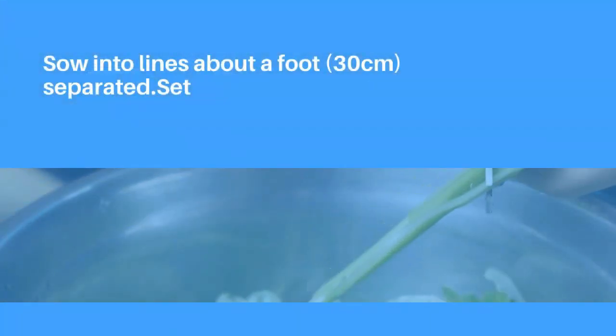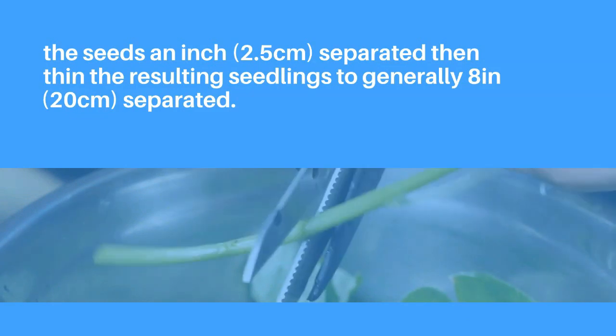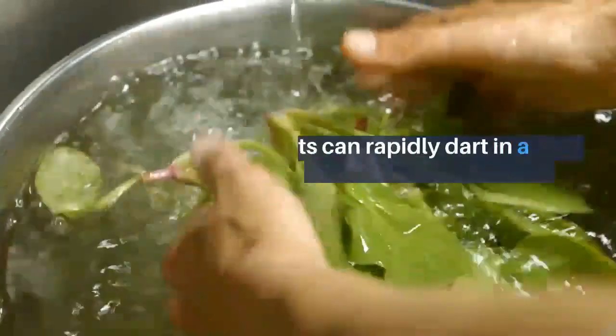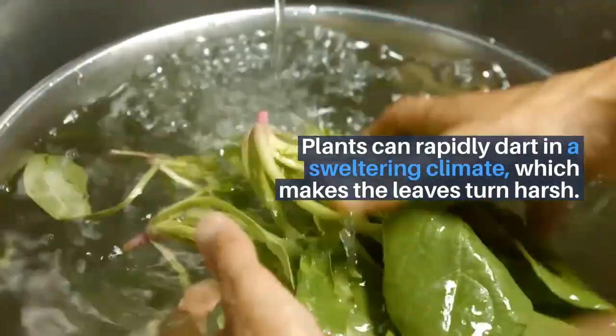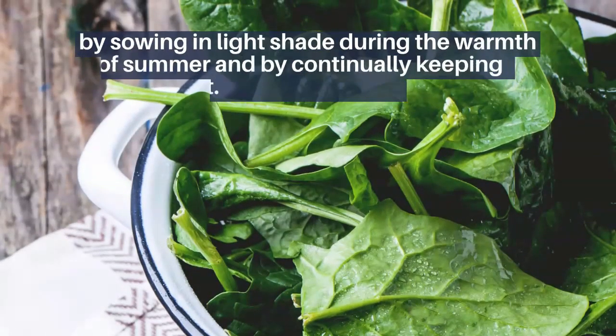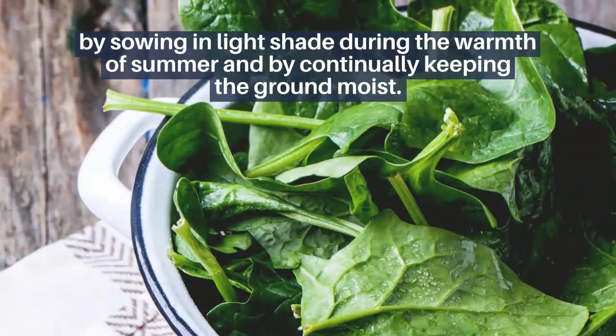Sow into lines about a foot, 30 centimeters, apart. Set the seeds an inch, 2.5 centimeters, apart, then thin the resulting seedlings to about 8 inches, 20 centimeters, apart. Plants can quickly bolt in a hot climate, which makes the leaves turn bitter. Prevent this by sowing in light shade during the heat of summer and by keeping the ground moist.